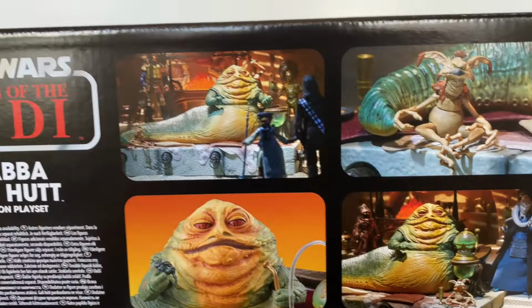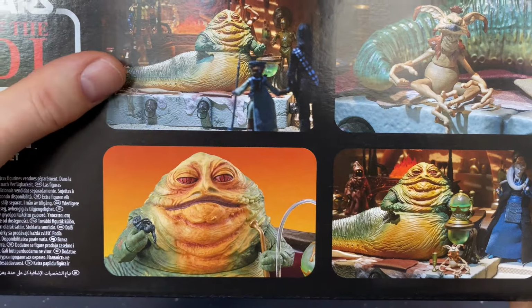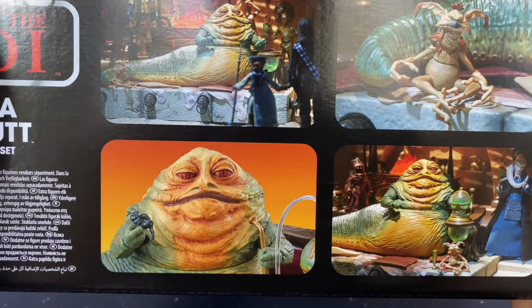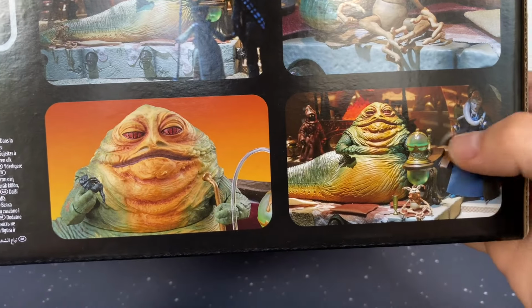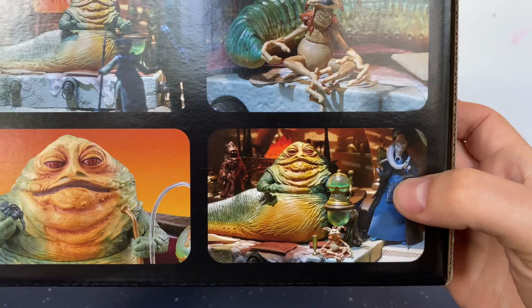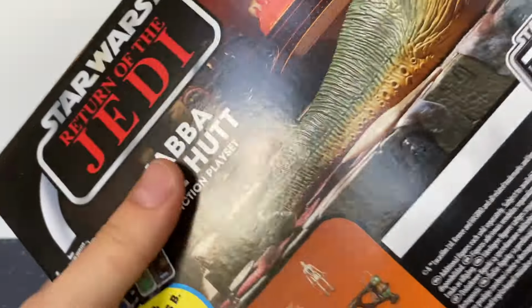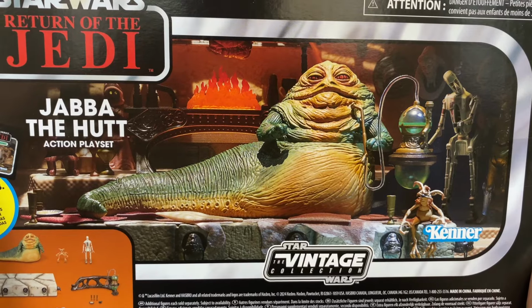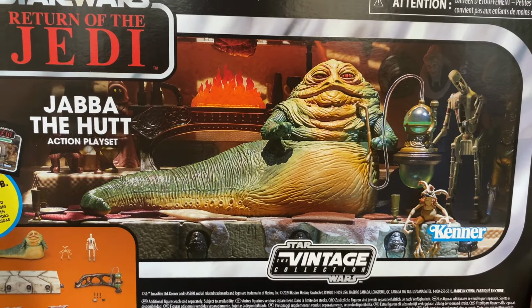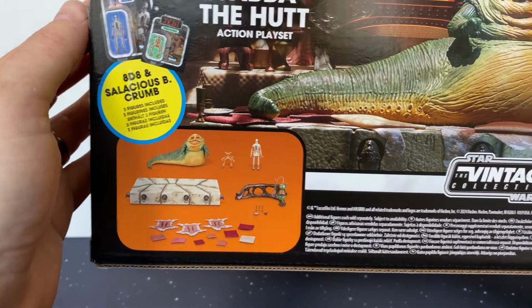And here's some more nice pictures on the side. A little close-up of Jabba actually in the rest of Jabba's Palace Throne Room set that you can buy separately. And just Bib Fortuna probably apologising for letting a Jedi in. But yeah, it looks excellent. And here on the back we see a more stylised, more modern picture, and then there's what Jabba comes with.